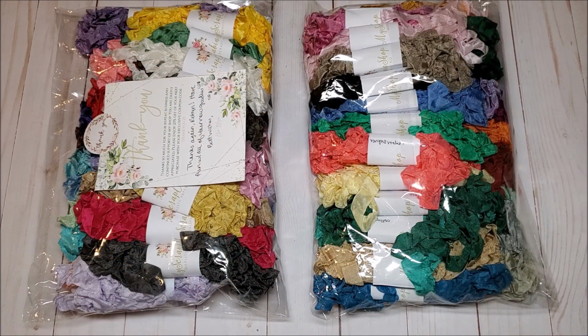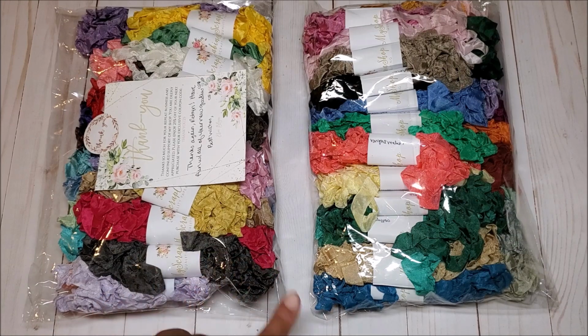I purchased the Mega Bundle, which contains all of the colors featured in her store, including the new colors. I made my initial purchase about a year ago, and I only have a few colors left, primarily of the darker colors, but I thought the Mega Bundle was such a great deal that I went ahead and ordered it again.